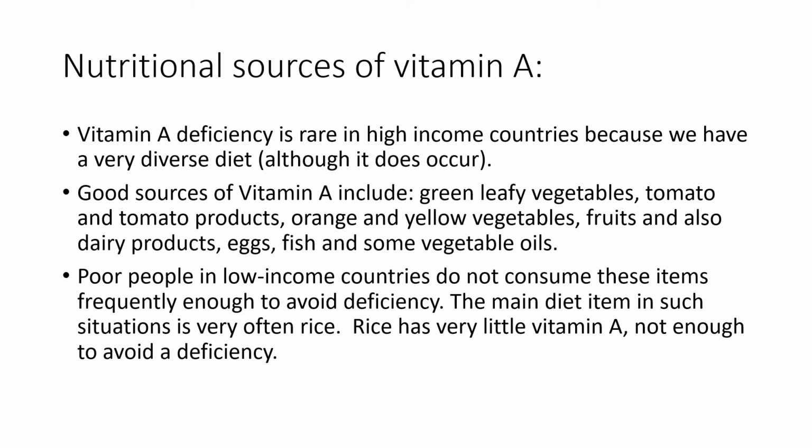Vitamin A deficiency is rare in high-income countries because we do have a diverse diet, although it does occur among kids that won't eat vegetables. So good sources of vitamin A include green leafy vegetables, tomato, orange and yellow vegetables, fruits, etc. So because of our diverse diets, vitamin A deficiency is relatively rare.